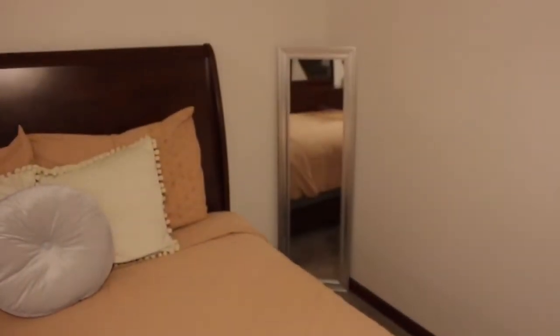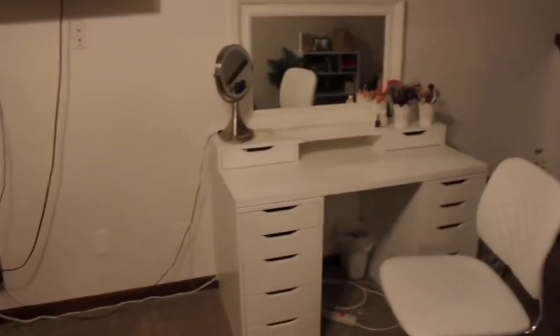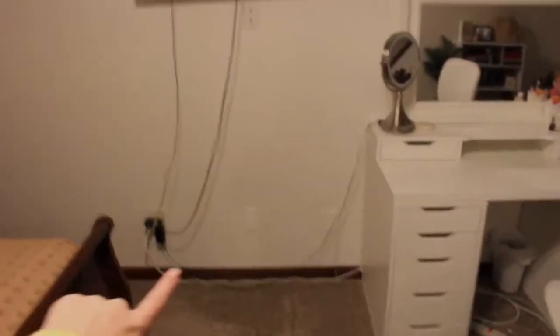So if you guys can't tell, I do have a mirror. I think this was from Lowe's or something. My best friend actually got it for me. Moving on, I have my TV, and then I have my favorite part besides my bed. The only problem I have is all these cords are visible, but it's fine.